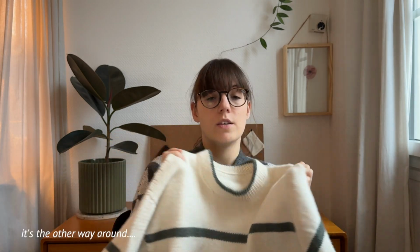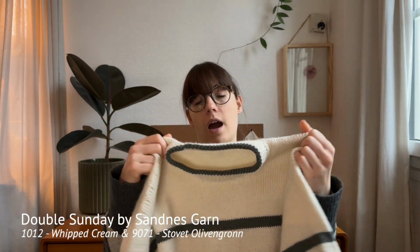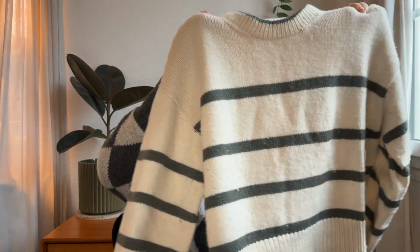Otherwise I think it's fine. I used the recommended yarn, which was Double Sunday by Sandnes Garn in the colorway Whipped Cream and Stovet Olivengrønn for the green. I like it because it's not itchy at all. However, as you can see, I've not depeeled it and it just pills a lot. So that's a bit annoying because it means I have to depill it a lot in order for it to look nice. Otherwise it just looks not gross, but doesn't look as pretty.